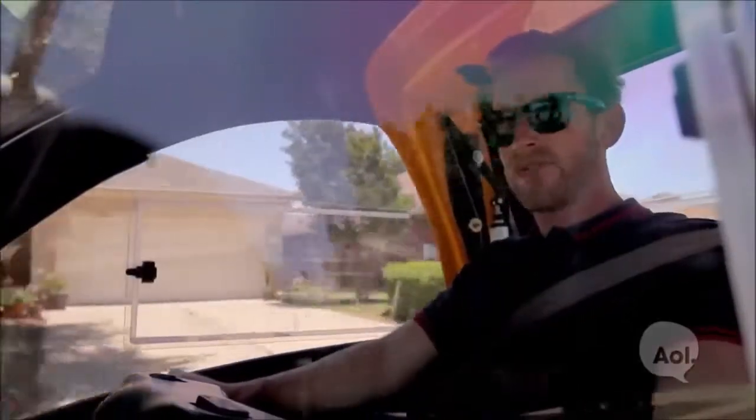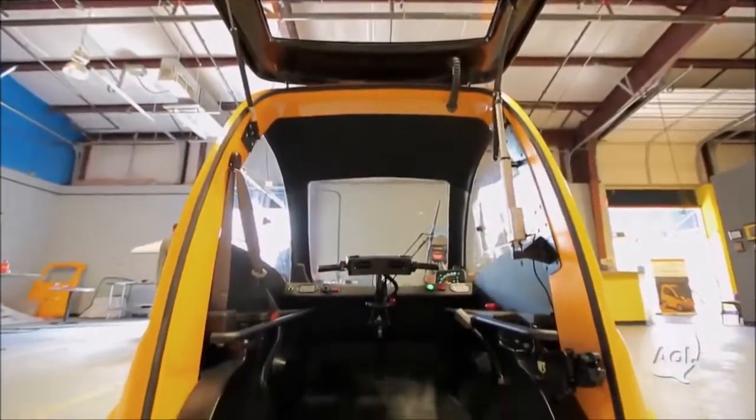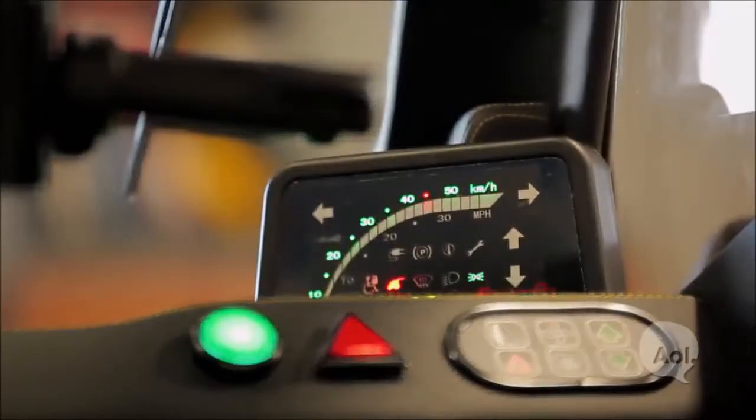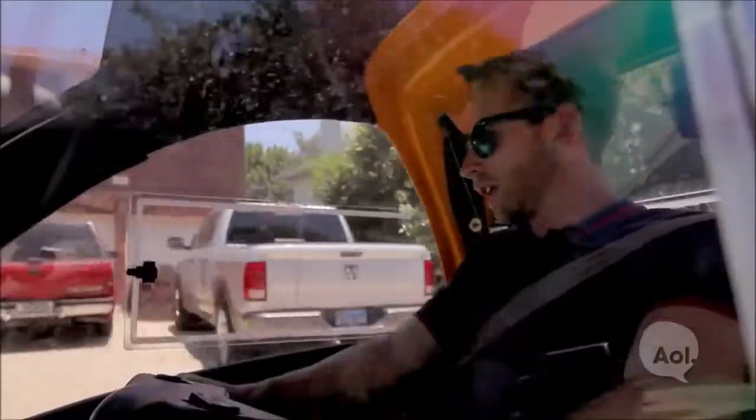The inside is very spacious, tons of room on the dash, plenty of room for my elbows. Little LED readout on the right here that's got all kinds of measurements. There's only a few buttons in here, you don't need much. You've got a forward, a neutral, and a reverse. You've got your red button here that if you hit is the engine kill.